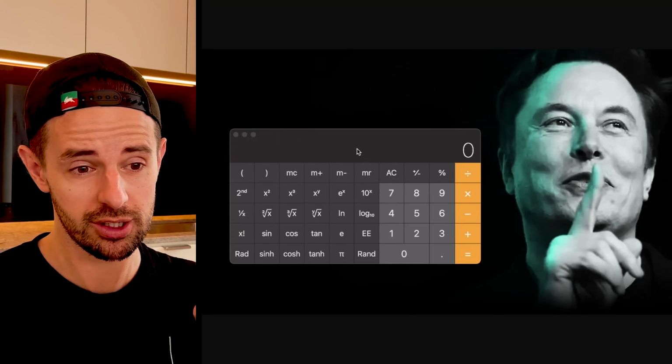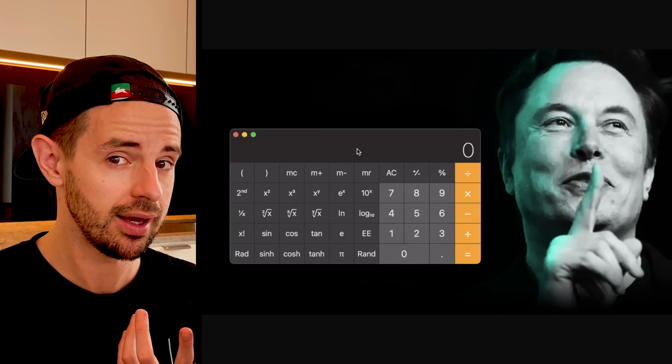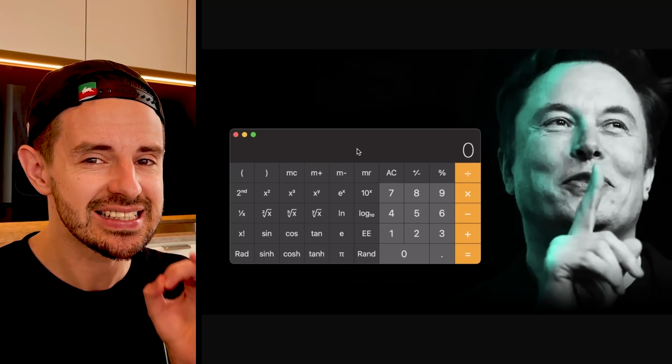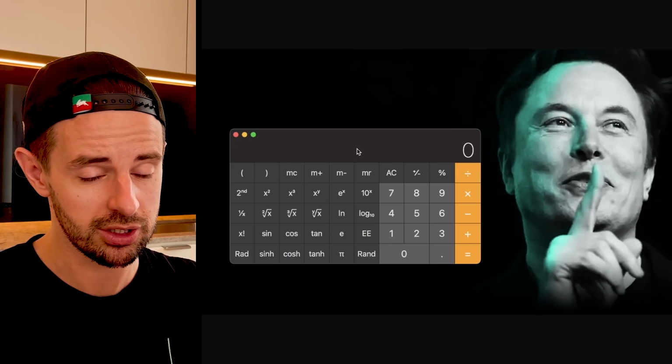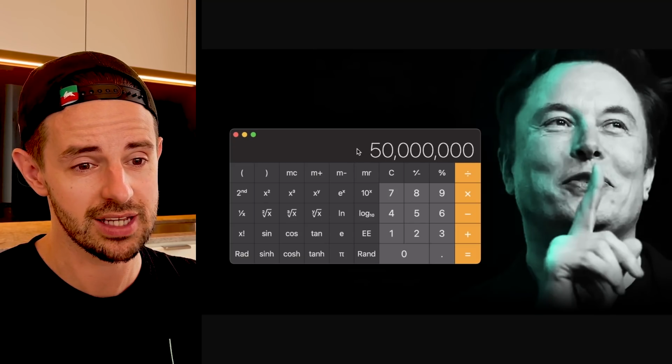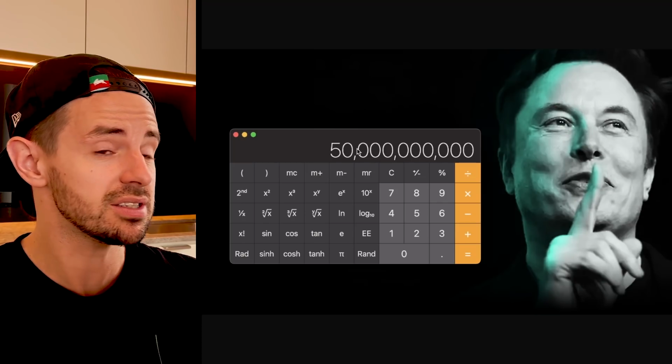This is nuts. Let me show you just how nuts with some really rough numbers. This isn't a prediction, I want to be super clear, just trying to make a point here about the power of these insane numbers of potential growth. Tesla did approximately $50 billion in revenue from automotive sales last year. We're going to use really rough numbers. Just hypothetically, let's just see what happens.